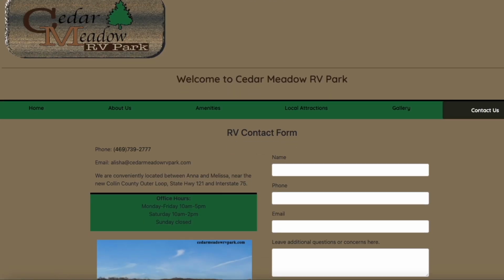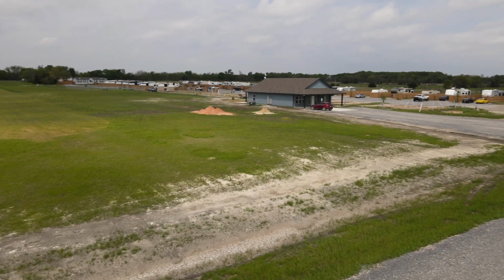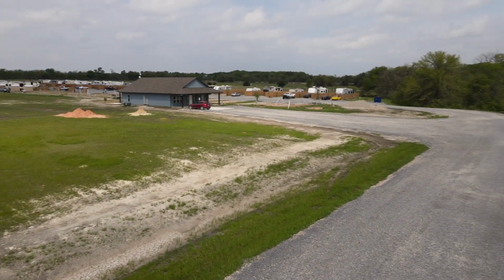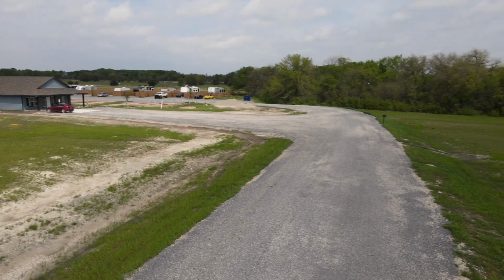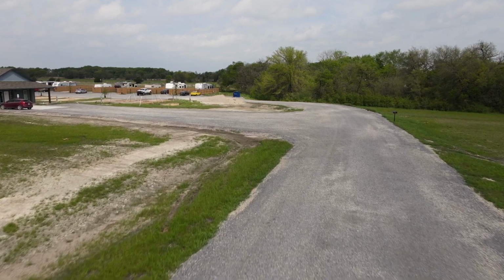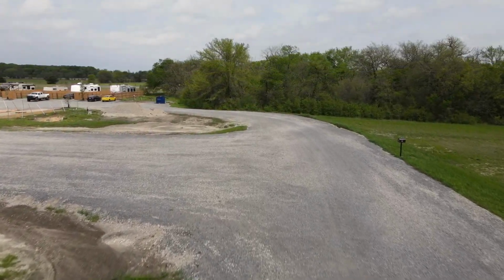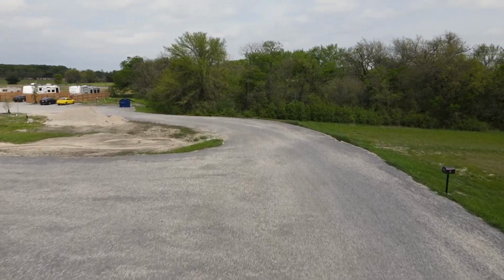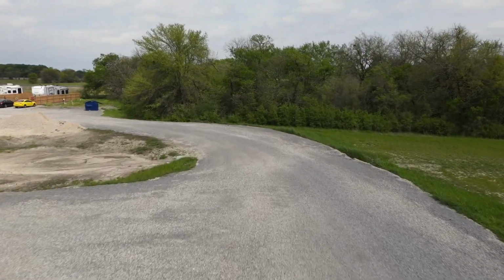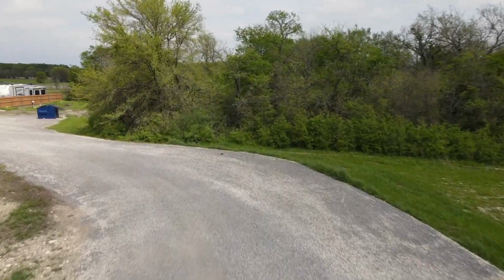The office is open Monday through Friday, 10 a.m. to 5 p.m., Saturday, 10 a.m. to 2, and closed on Sundays. Here is the view currently as you enter the park. That blue building there has the office in the front and the clubhouse in the rear. The dumpster is located here on the main drag, so that way you can dump your trash as you leave.